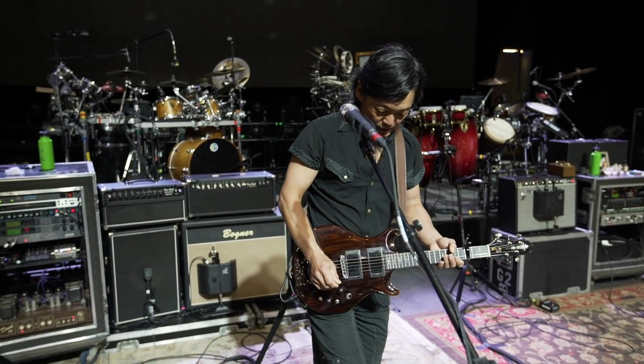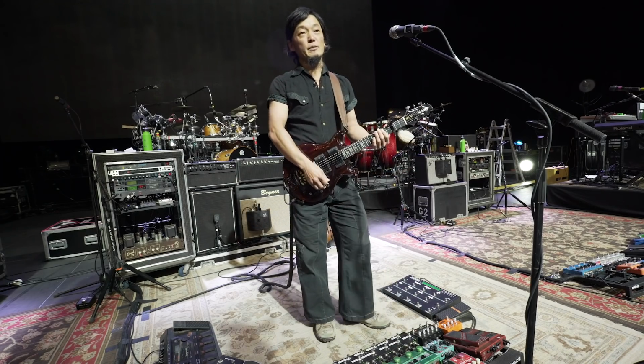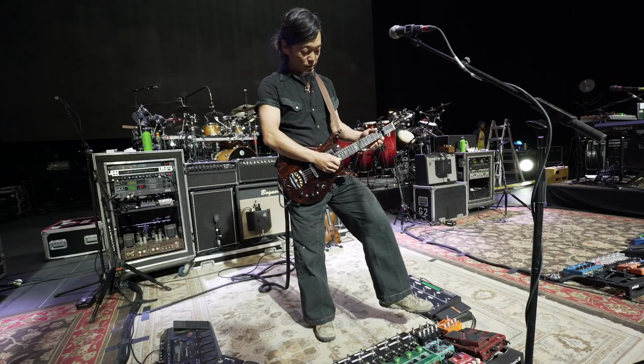And then this delay is really cool too. It's another Empress delay. I use it more for the special effects stuff, but it's got really cool stuff in it.